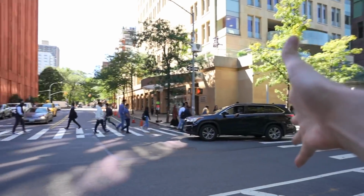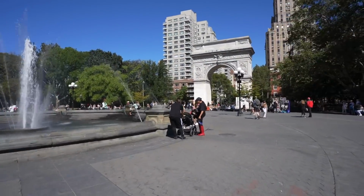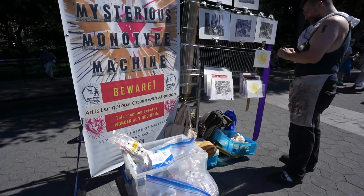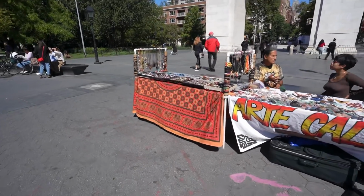We're also just down the street from NYU, and we're by Washington Square Park. You've got the fountain, you've got the arch, and if you can't tell, this is the local place to hang out, which doesn't cost any money. Unless you want to support a local artist or pick yourself up a souvenir.